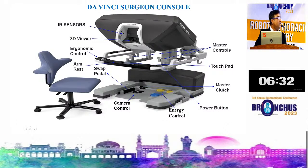Then we have the pedals, as you see. The surgeon has the control of the camera, the swap pedal, the energy pedal, as well as the power button. We have a clutch pedal that basically works more like a car clutch. When your master controls are a little bit way forward, we use the clutches to bring them into position. And obviously we have the touchpad through which the surgeons can control the entire settings.